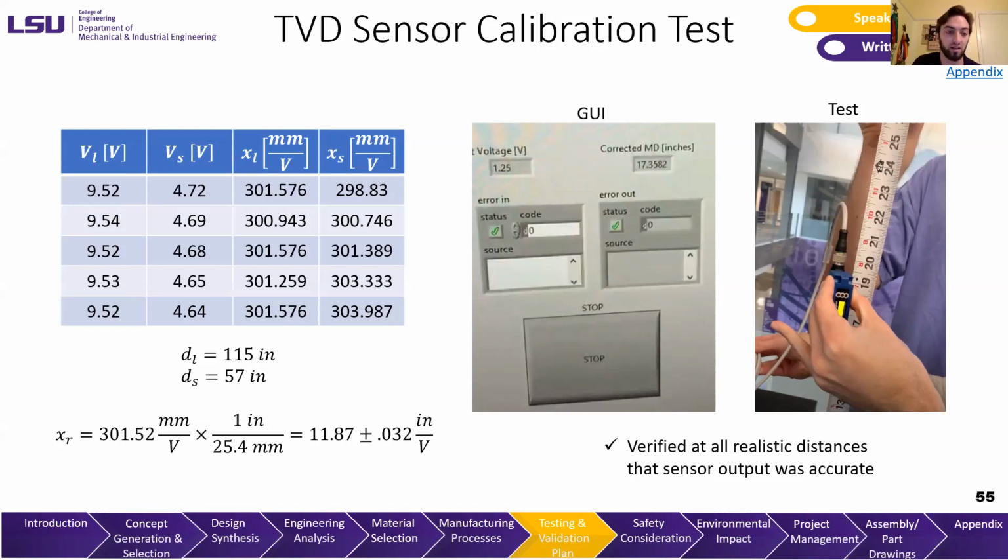And so the way that we verified that the conversion factor was correct was at, as Bryce said, 20 different realistic locations that the sensor would see during an actual drill. We verified that the measured depth was equal to where we were holding the sensor in relation to the table, as you can see with the tape measure.